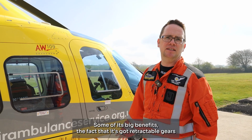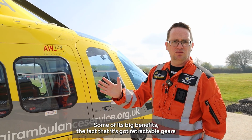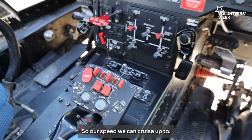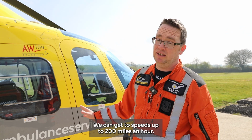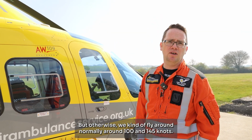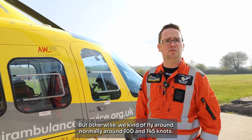Some of its big benefits are the fact that it's got retractable gears, and by doing that, it means we're a lot more aerodynamic. So our speed, we can get to speeds up to 200 miles an hour with a bit of wind behind us, but otherwise we fly around normally at around 140, 145 knots.